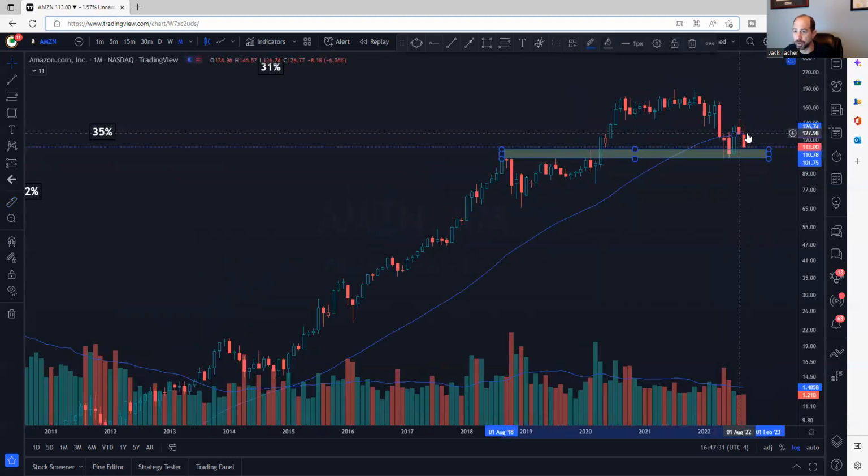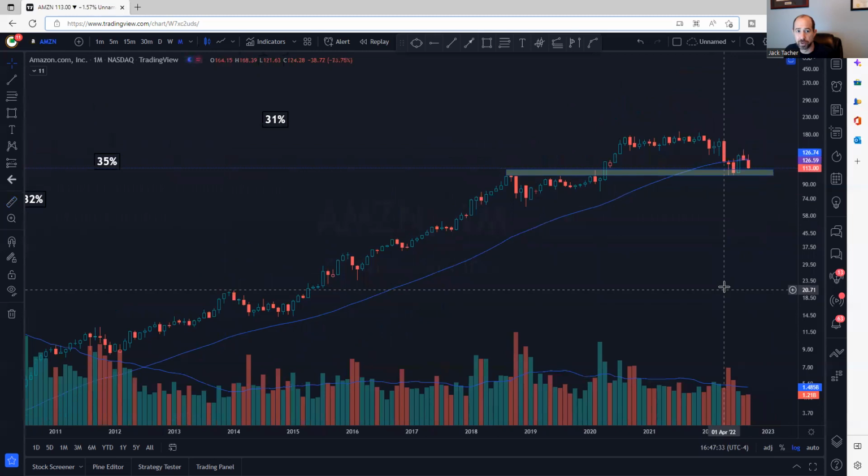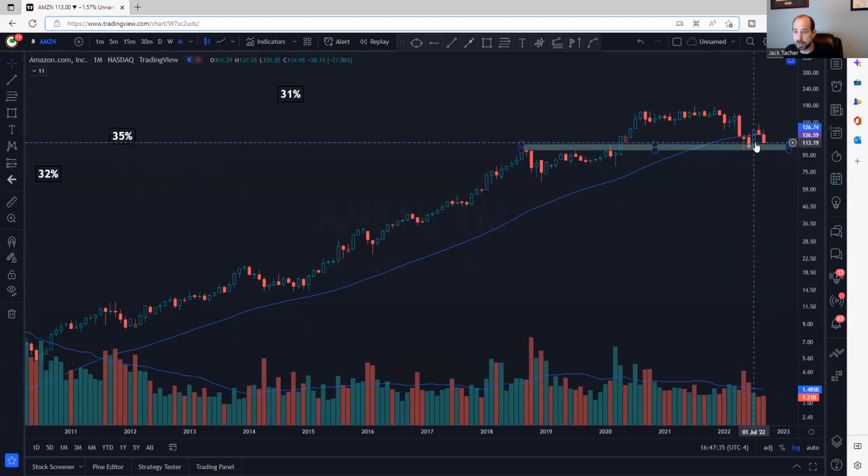Right there, below the 50-month. That's a big deal. And right on support, basically. So not a good look for Amazon. Holding support, though. If it holds the $100 area, you're fine in Amazon, right? If it breaks 100, Amazon could get kind of nasty.